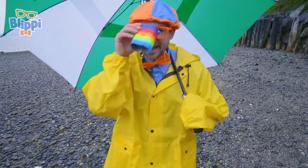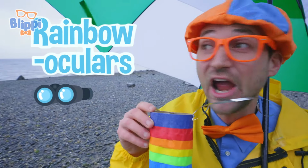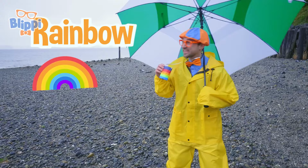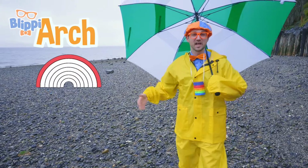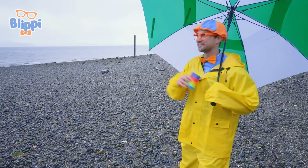Hey, check it out. Yeah, these are my rainbow oculars. Isn't that cool? They're the colors of the rainbow. Have you ever seen a rainbow before? They love to come out after it rained. A rainbow is an arch of colors made by light and water. Let's see if we can find one.